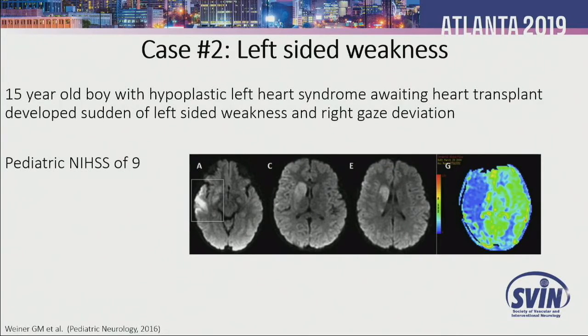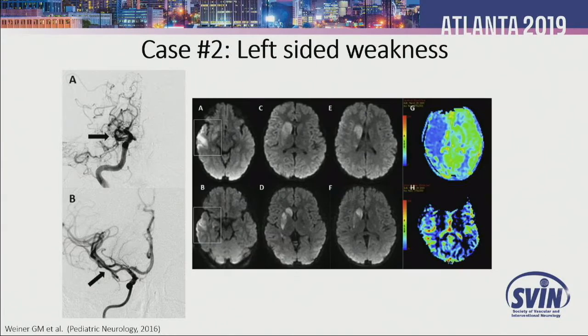You can see in many of these cases, we end up getting advanced imaging because there are mimics. In an adult, perhaps we would just do a head CT, CTA perhaps, and go to thrombectomy. In this situation, in a child, even though the pretest probability with the heart disease was that it was going to be ischemia, we did get an MRI with perfusion. You can see there is a small core relative to the tissue at risk. In this case, we did pursue thrombectomy. Presumably the mechanism was cardio-embolic.